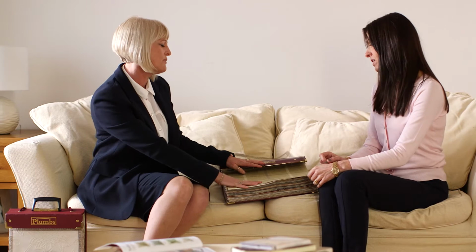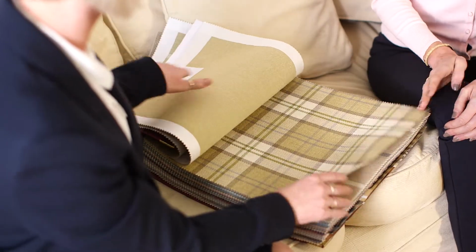Once that's been established, they'll show the customer fabrics. We've got a huge selection. There's well over 800 fabrics, a huge colour combination of fabrics to be seen. A lot of these can be seen on our website.